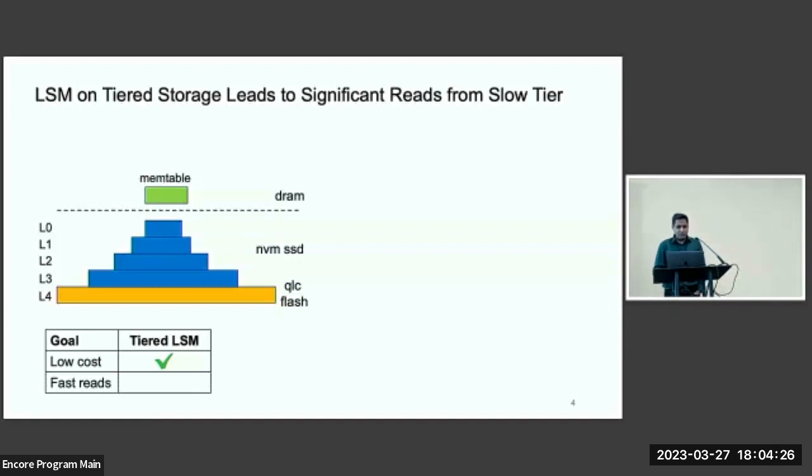Let's see this LSM in action. A put operation writes the object into the memtable, and once the memtable is full, it is flushed to level 0 of the LSM tree. And as more objects are written to make space for newer objects, older objects get compacted down the tree, finally settling down in the last level on slow QLC flash. Now, if a get operation is issued on that object, it ends up reading from the slow QLC tier, and we actually see this behavior in our experiments.